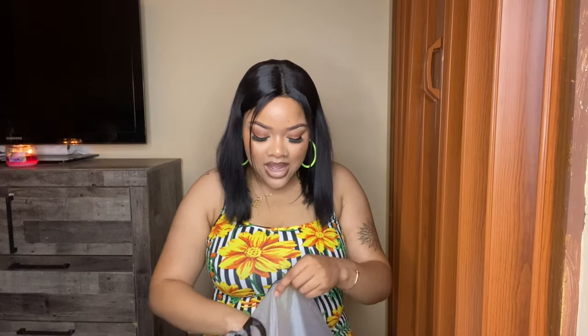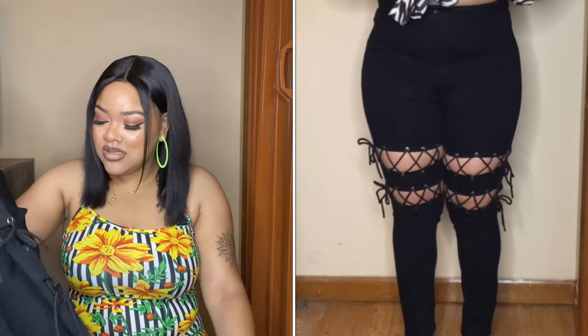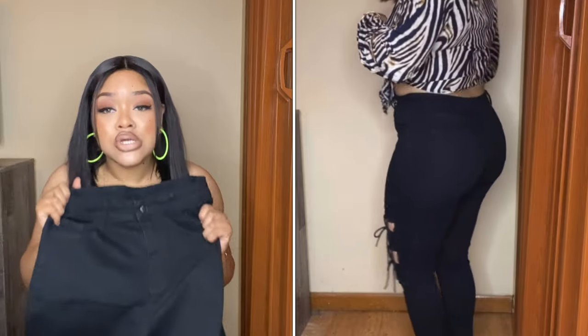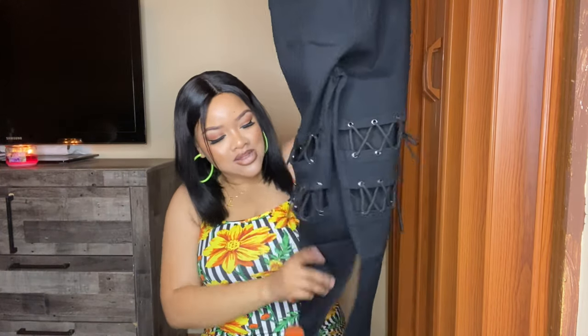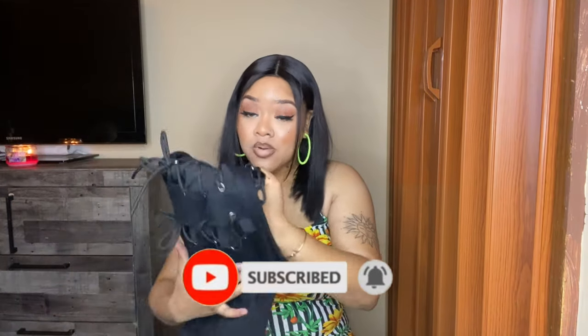The next item that I got were these pants, and I've never bought pants from Shein before, but I'm willing to try it out. I recently lost some weight, so hopefully these pieces fit me, you know, the way I need them to fit. Like, I'm trying to be snatched, okay? Snatched. So yes, these pants are so cute. This is a different style with the strappy type of detail in it. I really do like them. I think that's going to be super cute, and depending on how they fit and look, I will be ordering more pants.